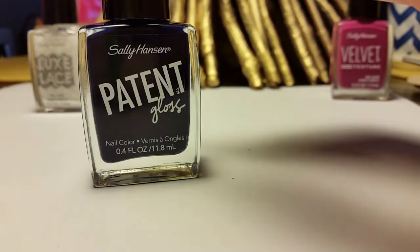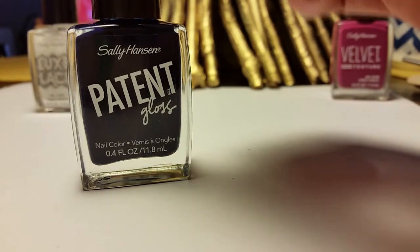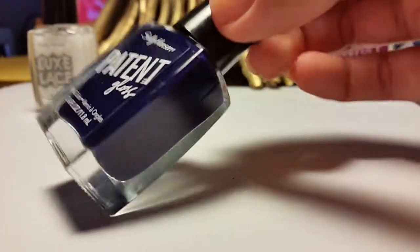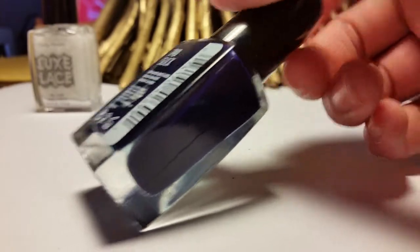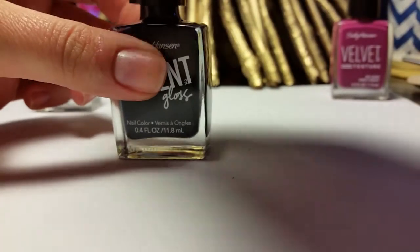So we will now move on to the second one, and this is the Patent Gloss, and I got it in 740 Slick. It's kind of like a very dark purple color, almost black, but when you are in the sunlight, and I'll take a shot of that too, you can really see the actual shade of it. Oh, can't open it. There we go.